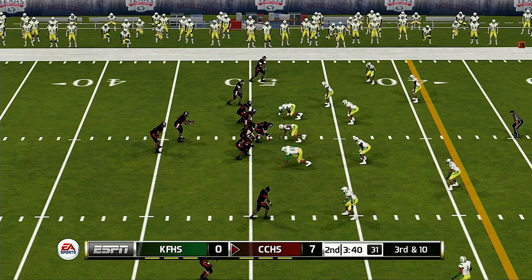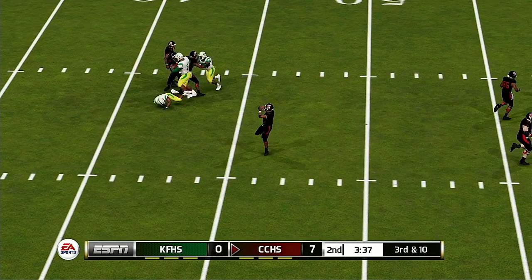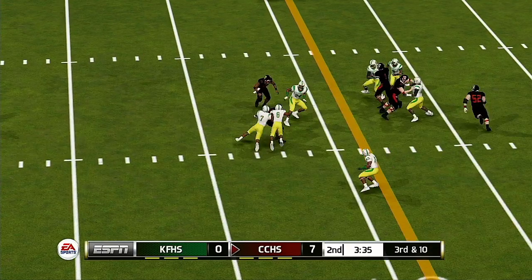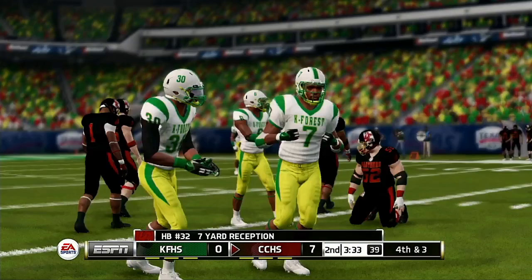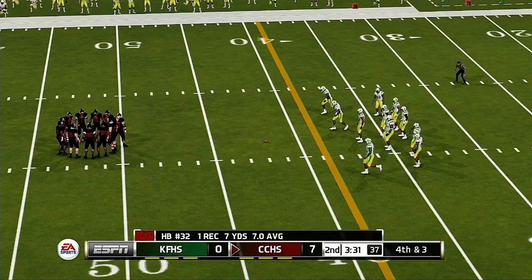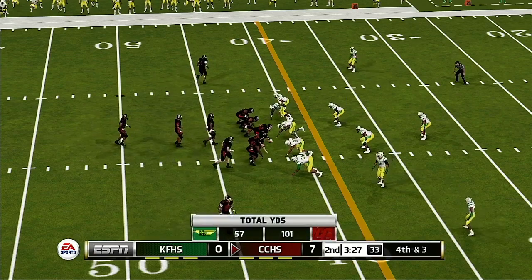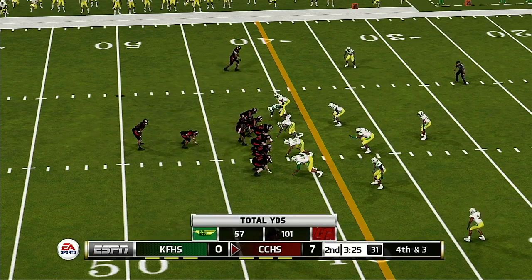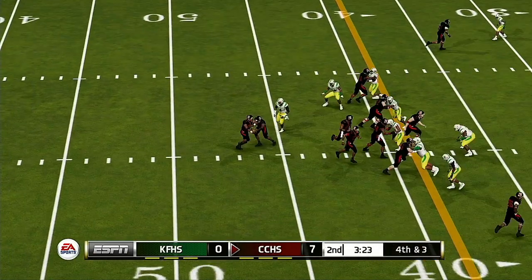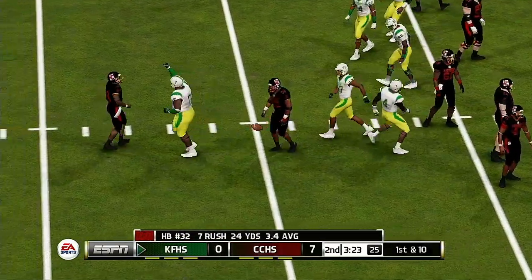Third down, and they need to get it down to the 39. Over the middle to his tailback. Down he goes at the 42. That's good for the 7 yards. That brings us 4-3. Straight run here, and he's got nowhere to go. So they turn it over on downs, and that's a big boost for this defense.